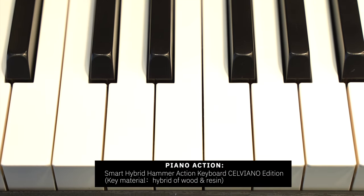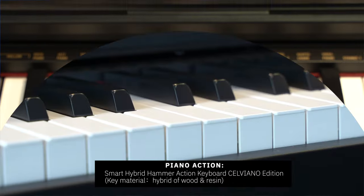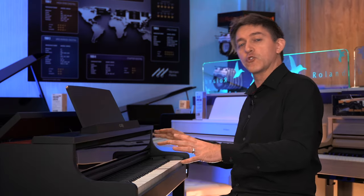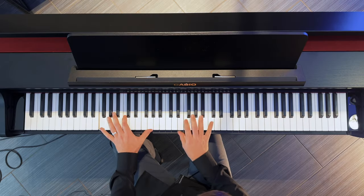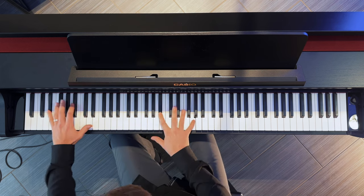Now, the 750 is also using a new action, same as the 550 does, and they're using a solid wood key, although it's a slightly shorter pivot length. I can tell you that virtually all of the repertoire that I've tried on this keyboard feels very natural and very, very responsive, with the exception of maybe some of the more advanced romantic classical music, where you can start to just feel a little bit of the effects of that shorter pivot length.